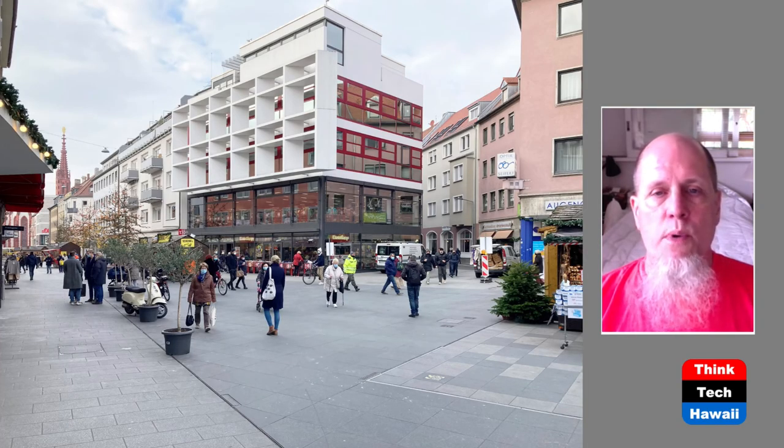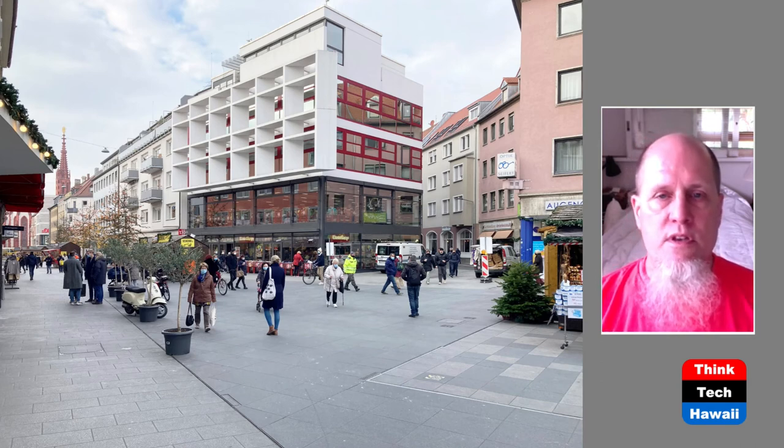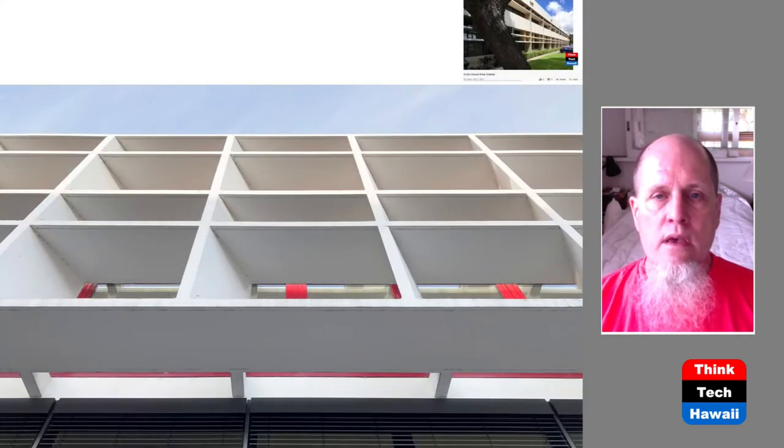As you said, the bottom is not very substantial looking. It's just got a sort of metal framework and mostly glass, but it's got attached to it on the facade that's on the left a very large white structure. And let's go to the next picture and see what that looks like. And it's a giant brise soleil.